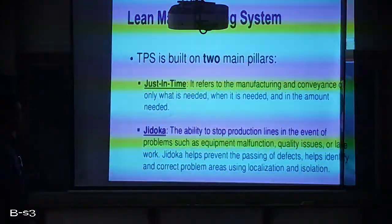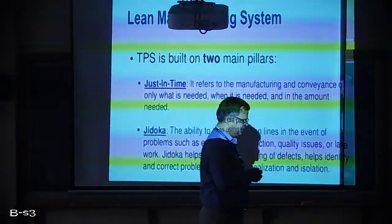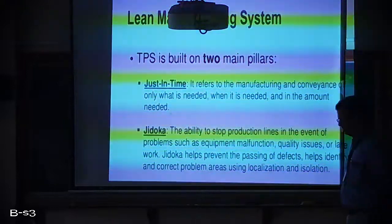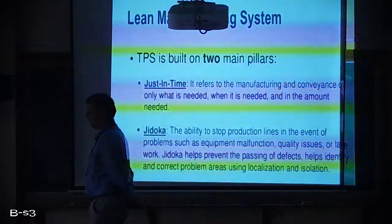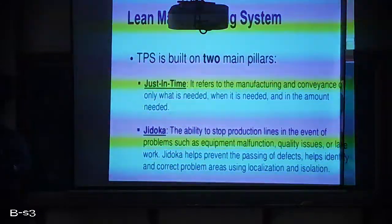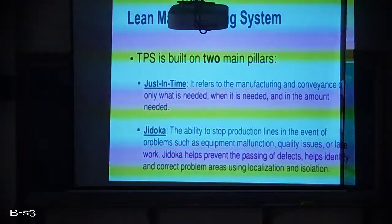So that is only what is needed, when it is needed, and the amount needed. It is quantity. How much quantity? Instead of buying in bulk, a large quantity, just to take advantage of discounts, which is of no use, as I told once again, it leads to so much extra inventory. So essentially they buy how much they require. Just-in-time is focusing on how much, when and where. What is required, when it is required, and how much is required, quantity and time, are nothing but just-in-time. It refers to the manufacturing and conveyance of only what is needed, when it is required, and the amount, quantity, how much is required.